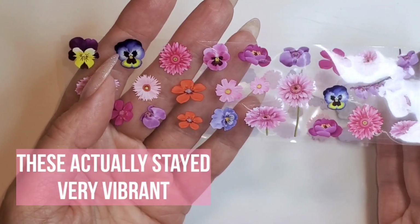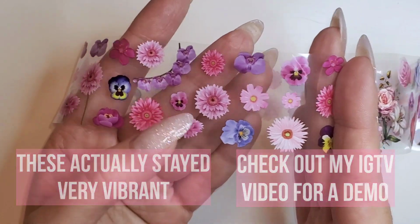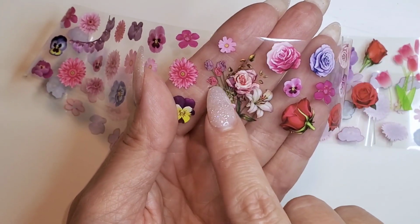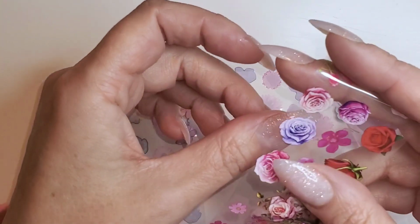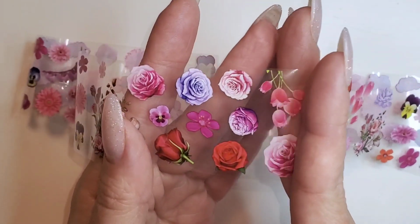And I'm assuming these are going to be exactly the same. But look at the colors of these. Look at how freaking pretty they are. Like there's a small one, there's a small one. You know, there are small ones. Again, you can cut parts of this one, you know, cut the little, I don't know what those are, tulips maybe. Again, you can just put it kind of on the side, right? Sort of off of the nail.